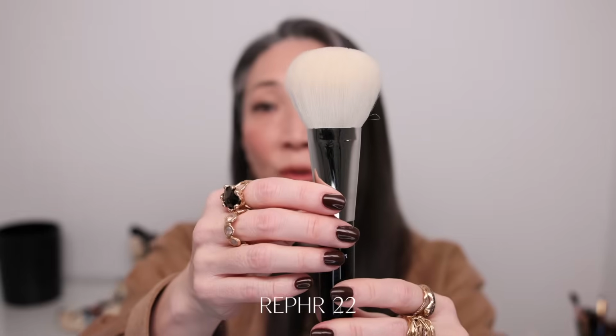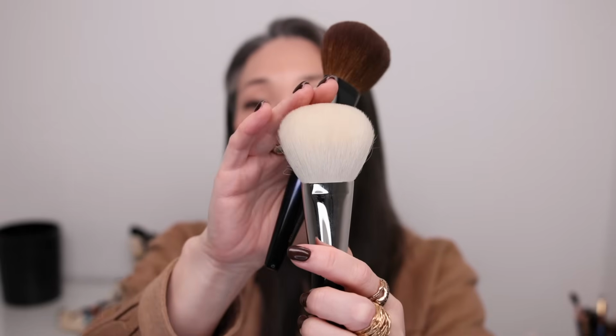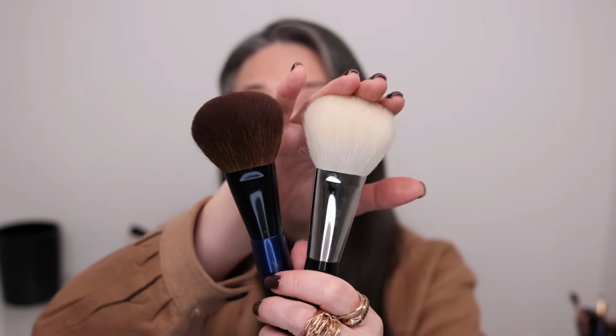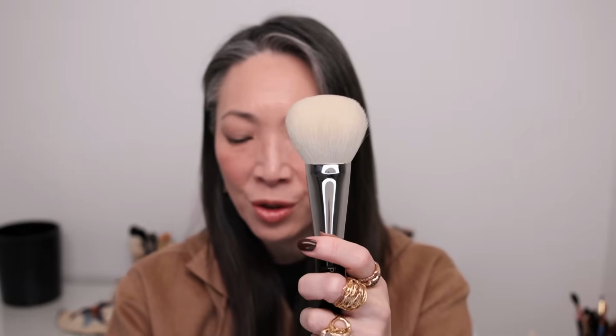The 22 brush from Rephr is very similar to the jumbo bronzer, as you can see. But this is undyed goat hair. This is dyed, this is undyed. So sometimes it's just a preference. Some people like white haired, some people like this darker haired bristle brush. I don't necessarily have a preference. I do feel like sometimes it's easier to work with white hairs because I can see how much product I've picked up. I know just by sight when my brush is dirty. So sometimes I tend to prefer undyed. But anyway, very similar shape, but this is another option, a gorgeous one.